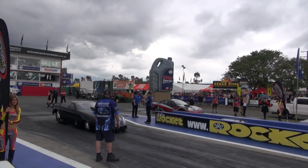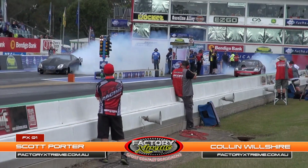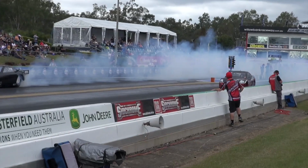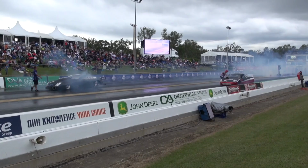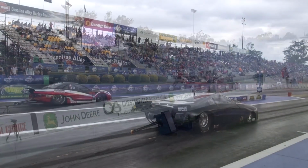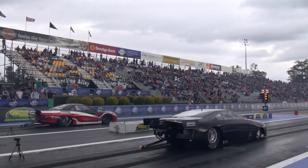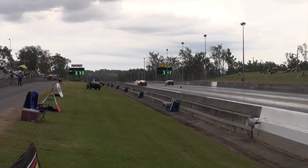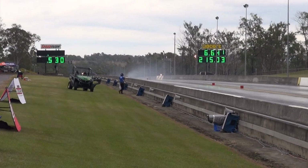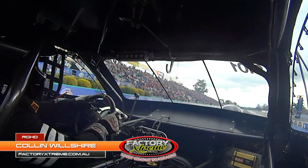Check out this early qualifying action for Factory Xtreme here at the Winter Nationals. Scott Porter down there, the Nissan Infinity. A lot of smoke for Porter through the deep end, but still goes 6.64, 250.